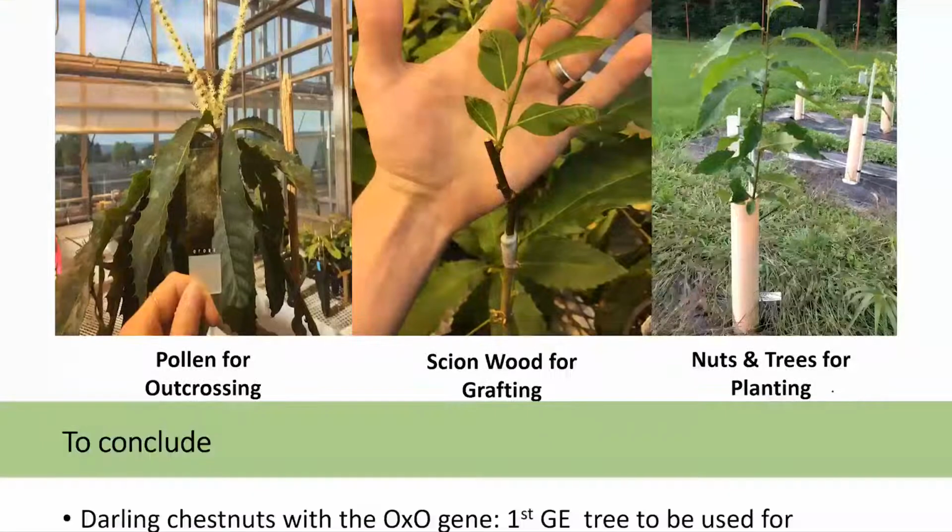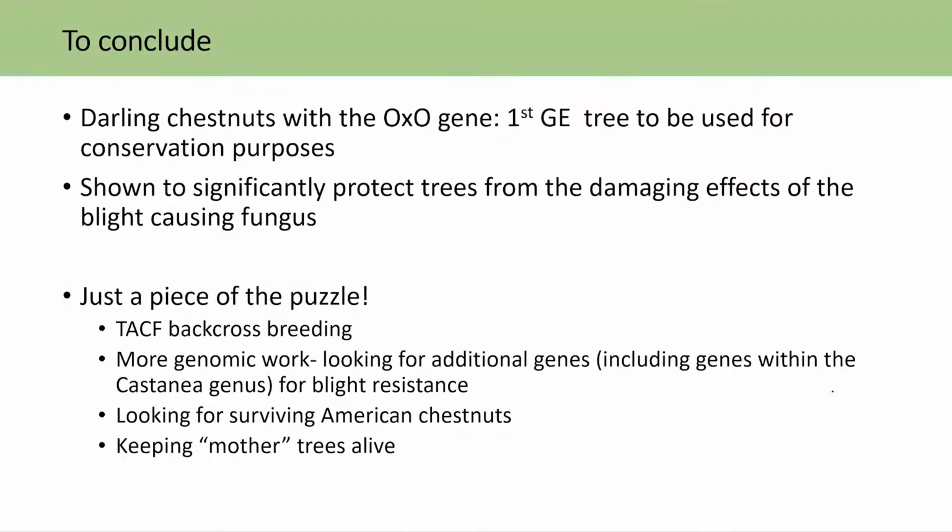And then of course, just blight-tolerant nuts and trees for direct planting too. So just to wrap up some thoughts on everything, Darling chestnuts with the OxO gene are going to be the first genetically engineered trees to be used for conservation purposes. So I know there's a lot of mixed feelings on how people feel about genetic engineering or GMOs. I think it's always important to review things on a case by case basis. And it's really comforting to a lot of people to know that while this is a GMO and genetically engineered, and this hasn't been done before, it's probably one of the most well-studied trees now from all of the biosafety analyses that we've done. So it's just been a really incredible research effort that has gone into making sure these trees are suitable for restoration.